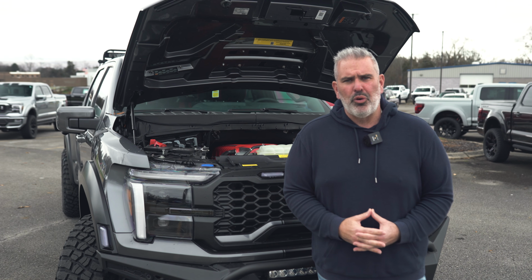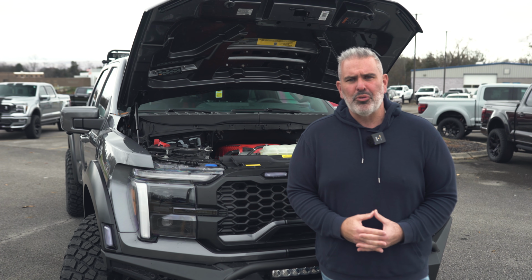This is the 2024 Shelby Baja Raptor R, over 900 horsepower.